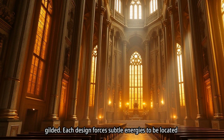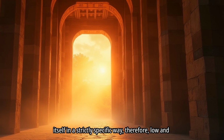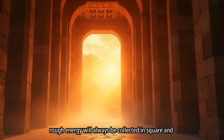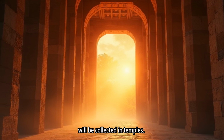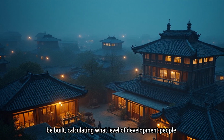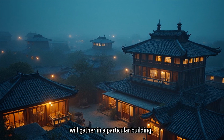Each design forces subtle energies to be located and function inside itself in a strictly specific way. Therefore, low and rough energy will always be collected in square and rectangular buildings, and elevated and blessed energy will be collected in temples. Based on the above, we can conclude that roofs should be built, calculating what level of development people will gather in a particular building.